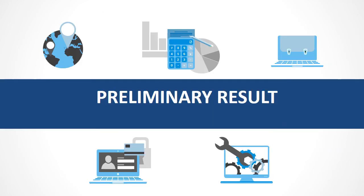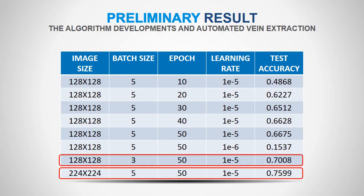Next, I will show the preliminary result. I have run a few tests with different parameters and found that the test with the image resized to 224 by 224 pixels has higher accuracy compared to the image with 128 by 128 pixels. Since the image resolution is bigger, the time taken for training is higher.